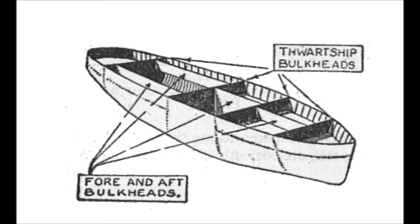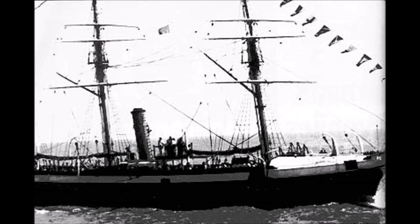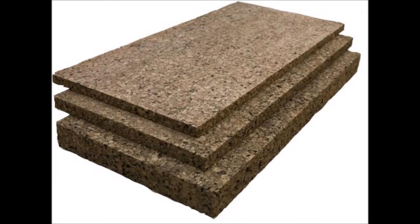Additional bulkheads were created to make a total of 8 compartments, and hull reinforcements were added. The bilge keels were removed to facilitate damage-free passage through ice. Hard shell above-deck storm and wave protection for the crew was added fore and aft. Additional installations of cork and sawdust were also added.